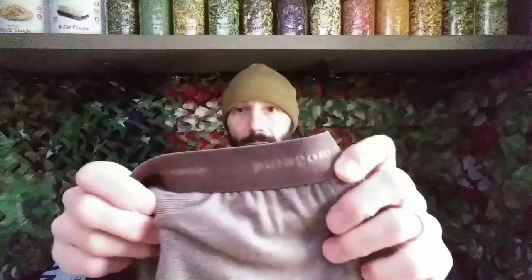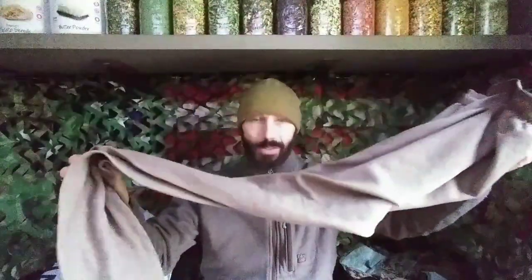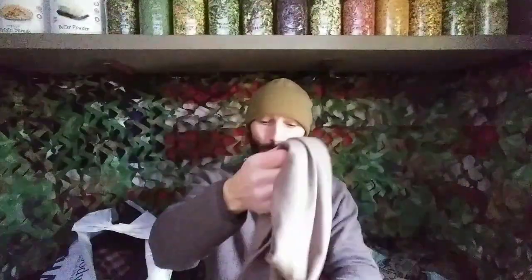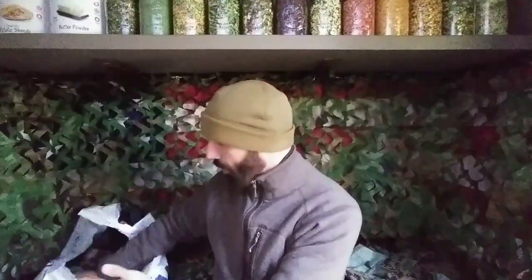All right, let's get into, okay, these. Winter is here, right? Patagonia base layer pants. Yes, and these were $3. Score. Patagonia is a really good outdoor brand. So they make really good quality stuff. So Patagonia base layer pants. Yes. Got to stay warm this winter.